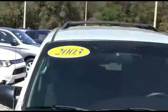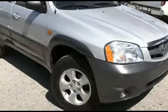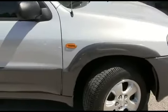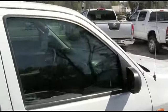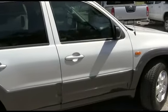It's a beautiful day here at RC Hill Mitsubishi in DeLand. I want to get the party started right. 2003 Mazda Tribute LX four-door SUV, front-wheel drive, V6 3.0 liter automatic with only 94,000 miles. Pretty solid for a 2003 local trade-in.